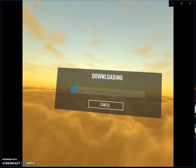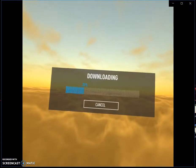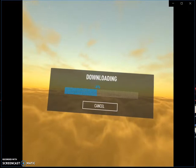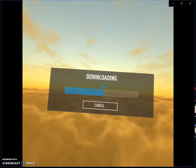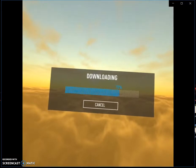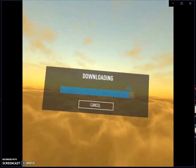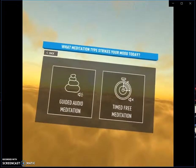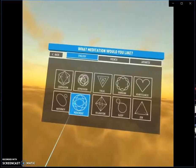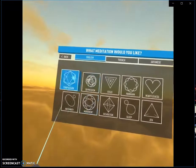It's going to take a moment for that environment to download. You can go into the settings and adjust how loud the music is or how loud the meditation is. So you have some setting options to explore. And this is going to download the scene, and then you'll pick your meditation and the music to go with it. And you can decide timed, not timed. There's all different types to choose from, different languages.